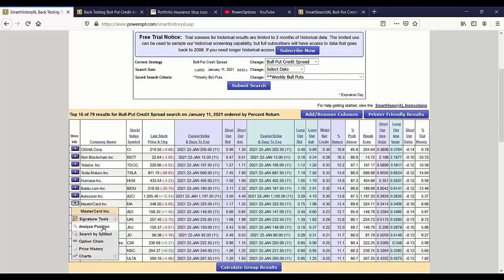Where are we now on the MasterCard position had we opened it on Monday? Well, the stock has fallen. We saw it at the price of 323. In that case, it's going to be at a loss because this market as a whole has pulled back.